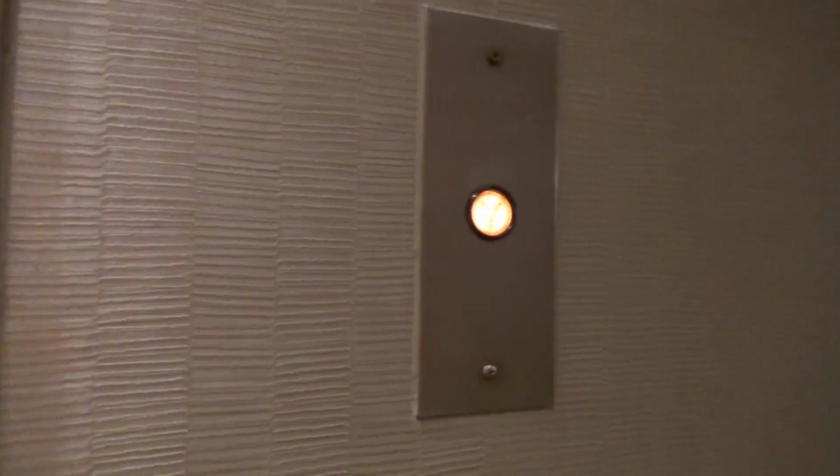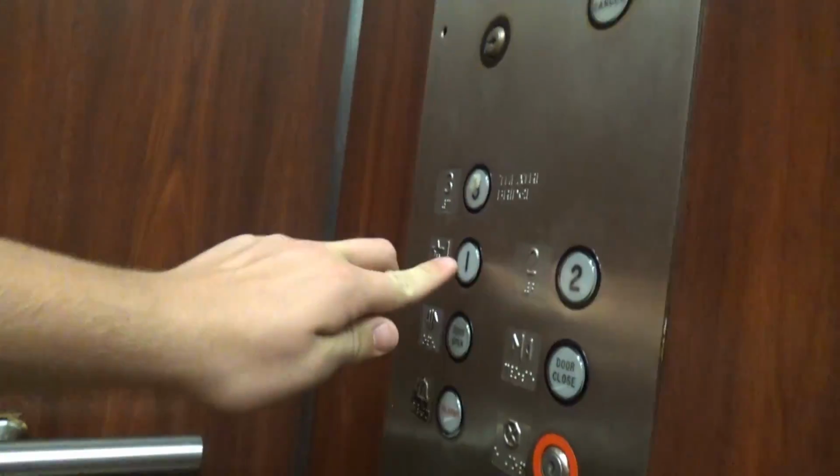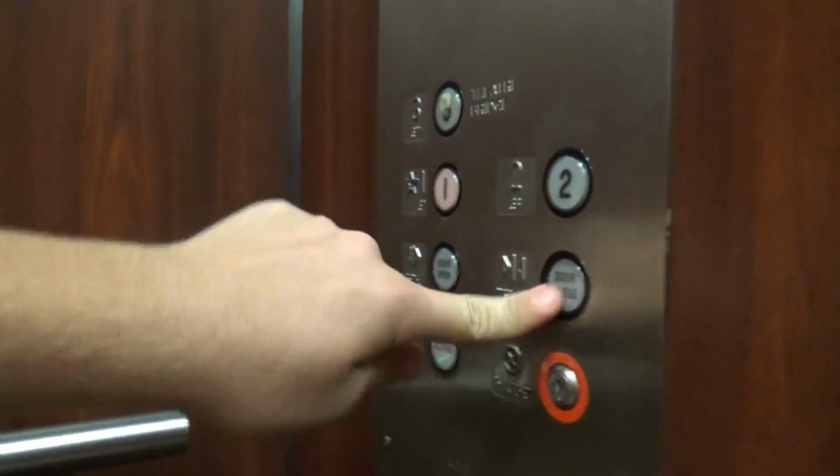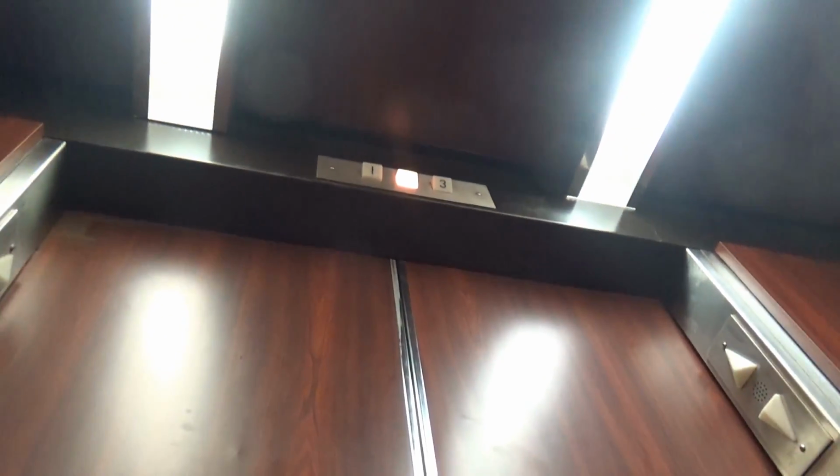Look. Dover. No, I think this is not a Dover. Yes, it is. I think it's a Westie. Nope. Yep. Dover. Revitalized. Wait till you see it. Yep. Modernized. Oh, yeah. Modernized by Westie. Nope. Modernized at Cabinet. This is definitely interesting. Actually, there's an elevator that's 2. Whoa.